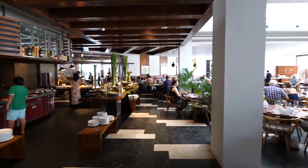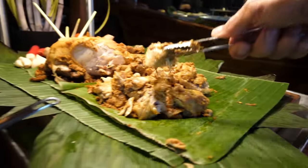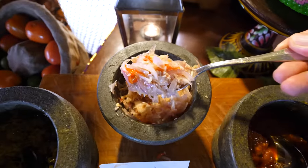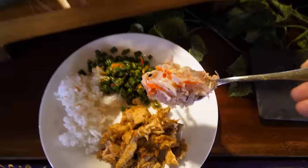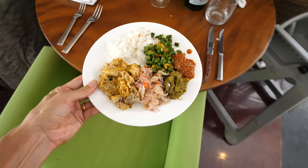Plates one and two were impressively delicious. I especially love that grilled seafood. Now, before the next plate of food, we're gonna see a magic trick.